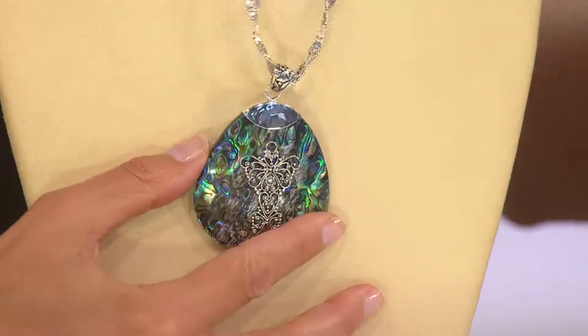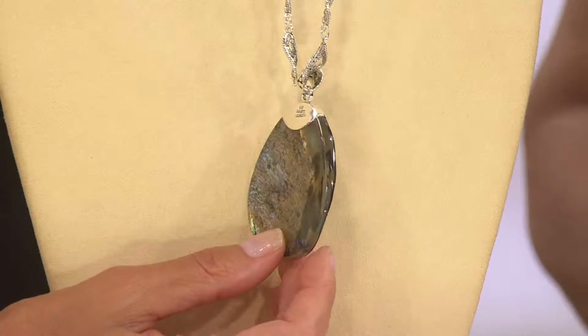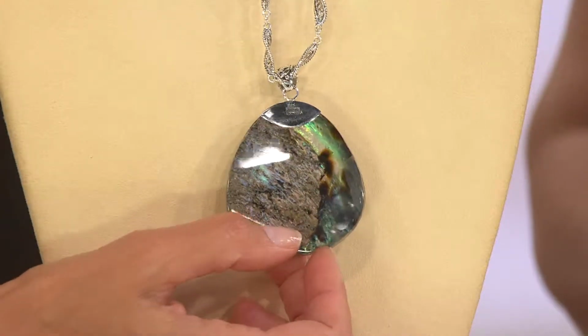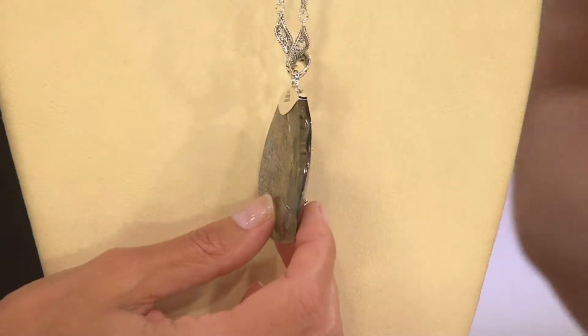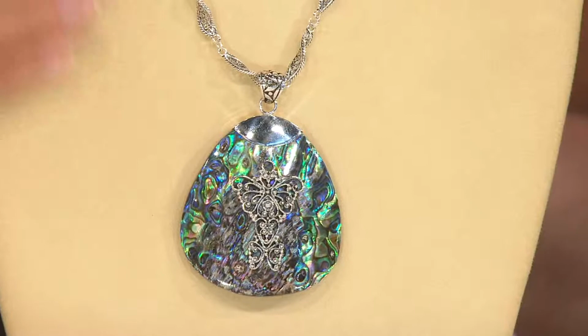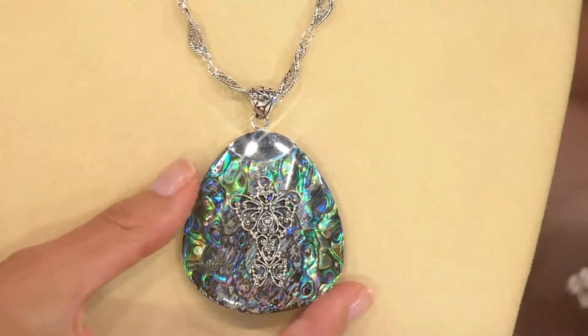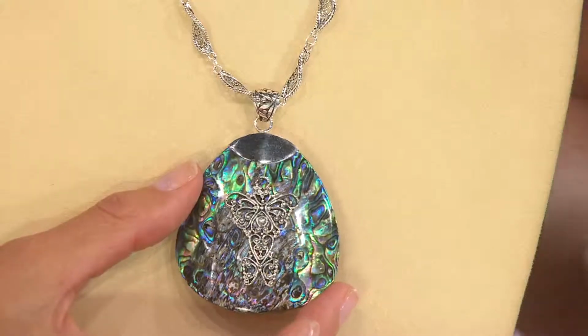Look at this. And as I turn it to the side, look how big and thick that piece of abalone is. It's beautiful. All the striations. This is from the sea. New Zealand has a beautiful, people, this is where you find all that abalone shell. I call it the secret of the sea. You can see the beautiful color of the Mother Nature designs.